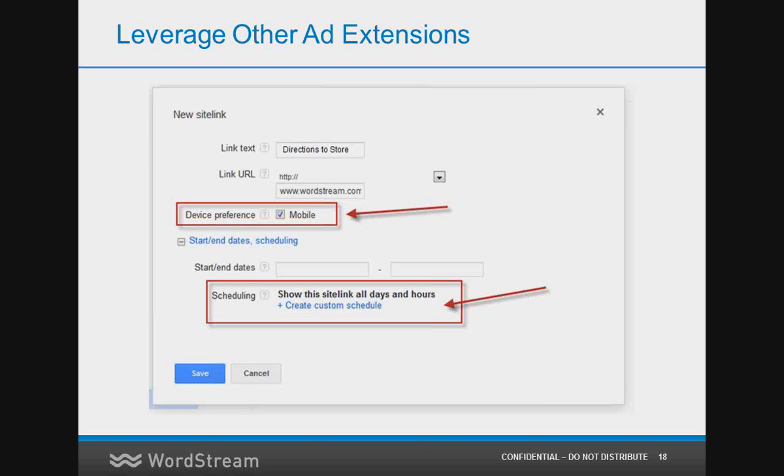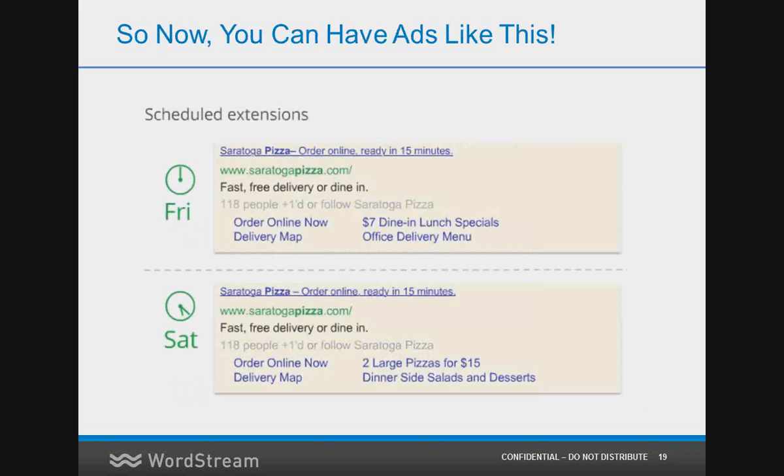And similarly, it supports this notion of site scheduling, so that you can show lunch specials at noon and dinner specials in the evening. And here's what that looks like. You can have ads like this where on Friday in the afternoon it's targeting lunch specials in the site links. It says $7 dine-in lunch specials, and on Saturday in the evening, that's dinner time, so it's saying 2 large pizzas for $15. So different offers according to different user contexts.